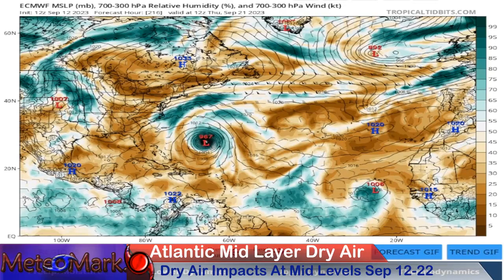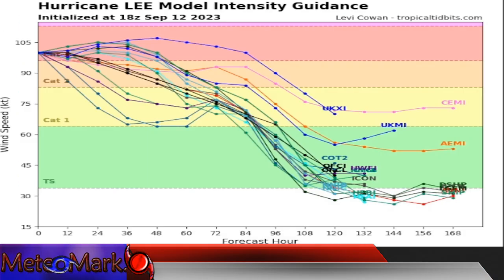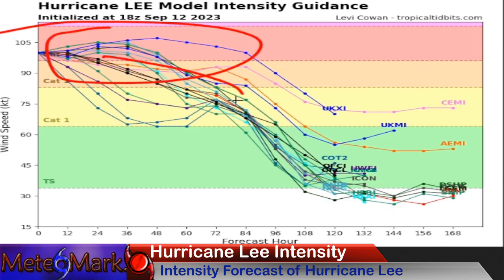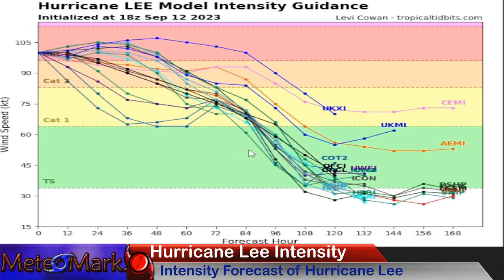Yeah, 967 millibars towards September 21st. That looks right around where Lee's at. So definitely got to keep an eye on this. We don't want to see a repeat. And as you can see, Lee has peaked here in intensity, Category 3. From here on out, Category 2, eventually towards landfall here, Category 1 as we head towards 72 to 96 hours.